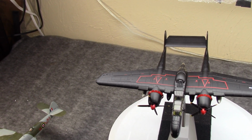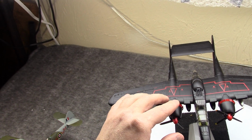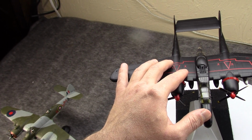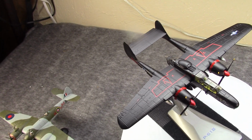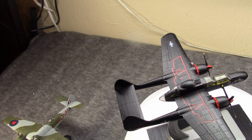This is a 1/72 scale die-cast model from Air Force One, who do make some interesting lesser-known planes. I will give them credit for that. And this model is from August of 1945, so it's a later production P-61B.